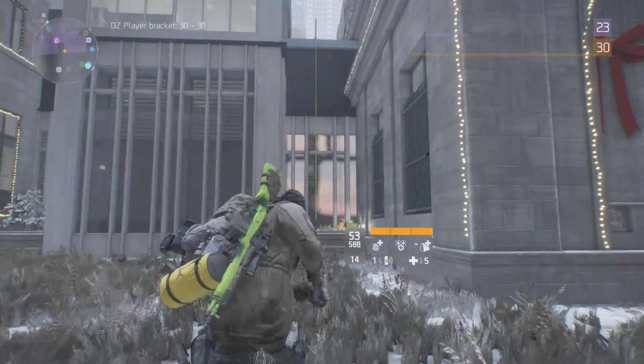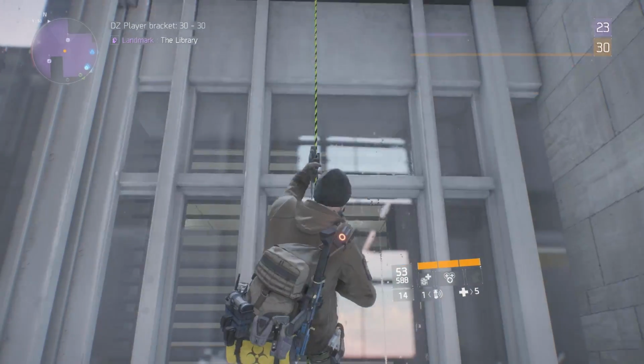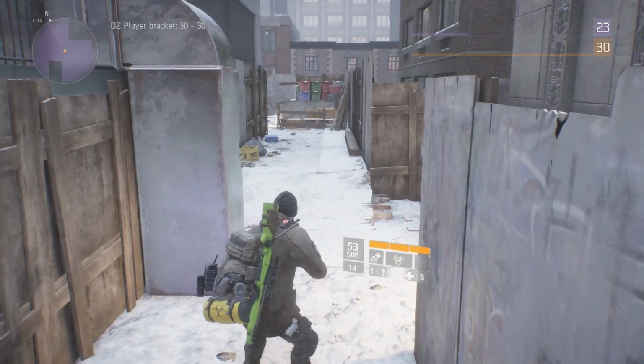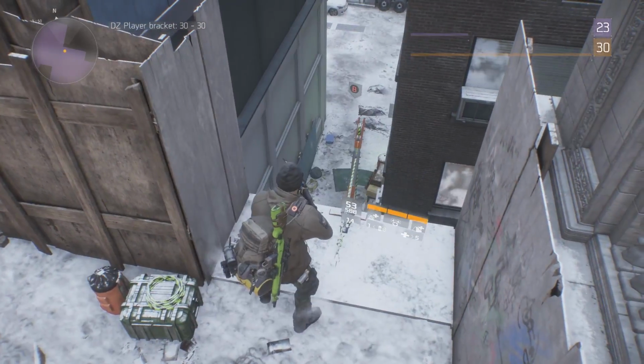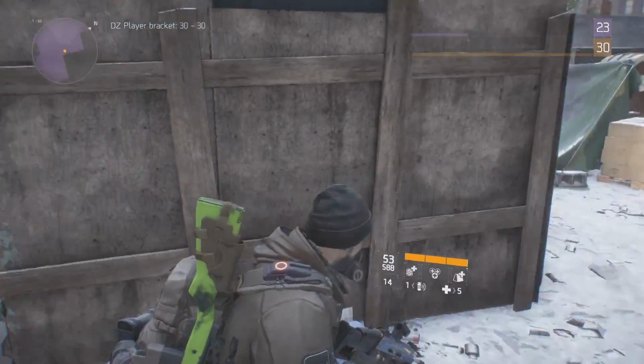Now, the cool thing about this location, not just because of its design, but as an actual effective escape route for rogue agents, it is pretty damn efficient. There's multiple rappel points. We've got one in the alleyway, one in the front of the building, as well as one in the back of the building that we'll take a look at later. So this is the opposite of a dead end.